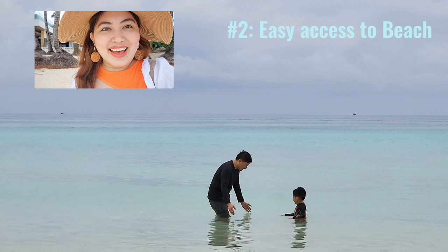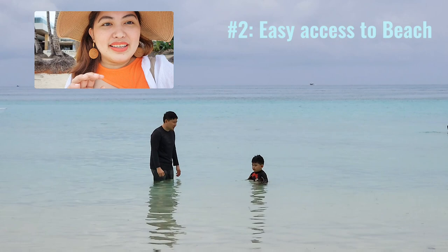Top 2 reason is that you have an easy access to the beach because yes, this hotel is one of the beachfront hotels.